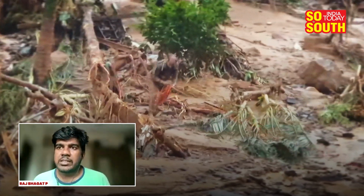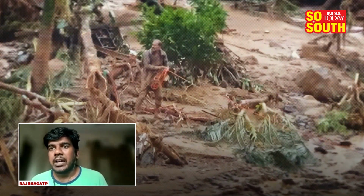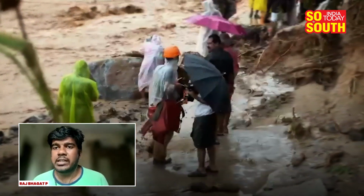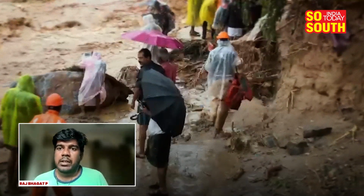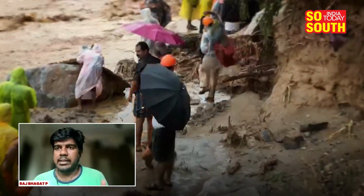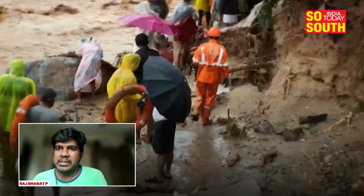First is that these mountainous areas are very, very sensitive, ecologically. In these kinds of sensitive areas, we need a very clear plan, a draft, a very clear spatial plan on where to build and where not to build, and what to build, and how to build as well, right? Not every place can have constructions, is the first thing.